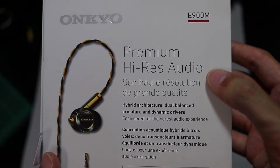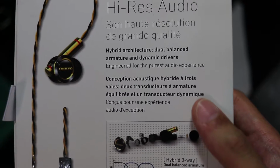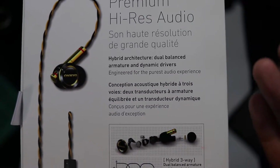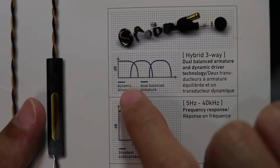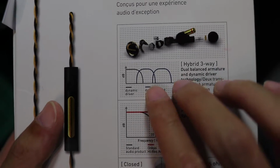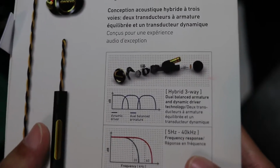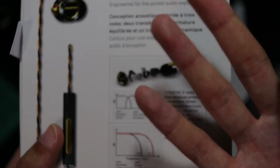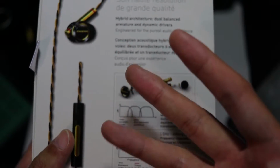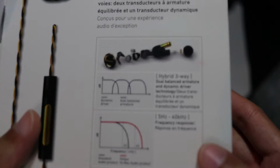Premium high-res audio, which was not the reason why I picked these up. Hybrid architecture, dual balanced armature, and a dynamic driver. Actually, I think the dynamic driver is handling the lower frequency, while the two balanced armature drivers are handling the mids and highs, which is honestly pretty common for hybrid earphones these days. Usually we'll find three drivers, one is dynamic, and the other two are the BA drivers. The dynamic driver is handling the bass, while the rest are handling, well, the rest.